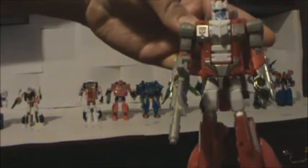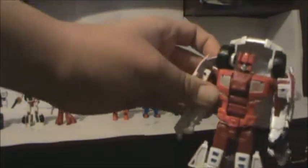Next we have Blades. Also one of the Protector Bots. He has the gun that came with Alpha Bravo. And I really like the Alpha Bravo mode, especially these feet here. And so yeah, that's Blades. And last of the Protector Bots, we have First Aid, who in the comics I believe is Ratchet's trainee. He's got an axe.